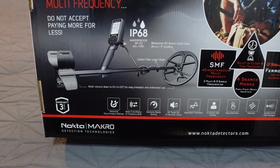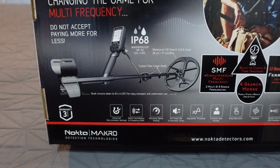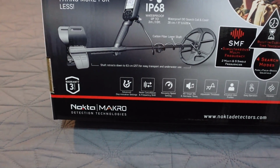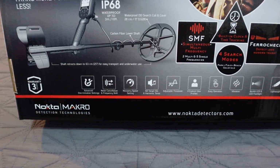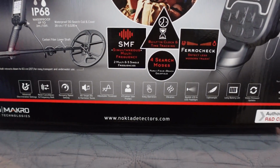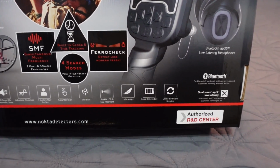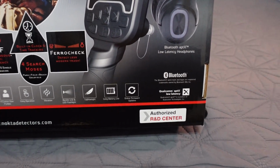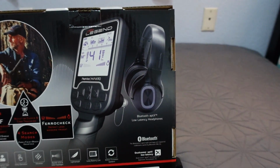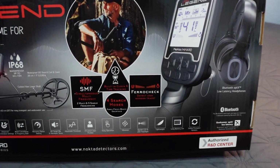Shaft retracts down to 63 centimeters, 25 inches, easy transport and underwater use. It extends out to 132 centimeters, 52 inches, I want to say off the top of my head. Warranty 3 years, advanced discrimination settings, noise cancellation and frequency shift, recovery speed setting, 60 target IDs and harmonic tones, adjustable threshold for custom user profiles, easy operation, vibration, backlit LED or LCD and LED flashlight, lightweight, long battery life, we'll talk about that. Online firmware update, Qualcomm aptX low latency Bluetooth headphones right there. If you do not like those and want to use your own headphones, make sure they are low latency aptX type. Faro check, detect less modern trash.